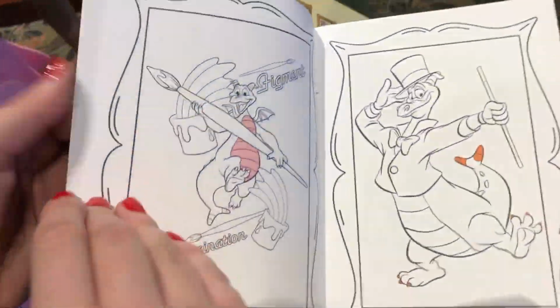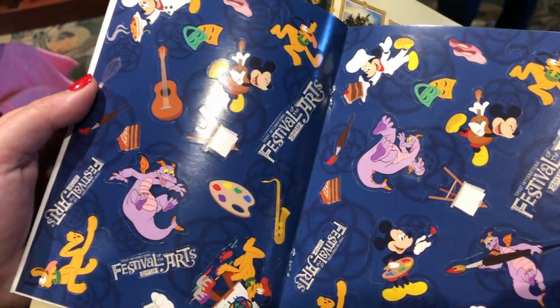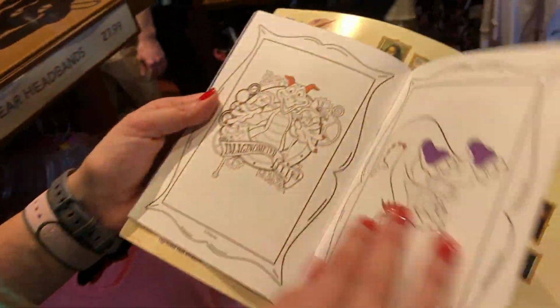Alright. Cute. So that's cool. You get to color your figments in. And you get stickers. That's awesome. Now you have something to do. Yeah. So we completed it.